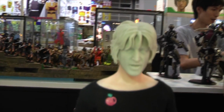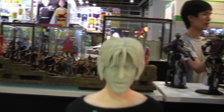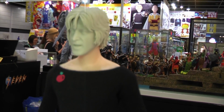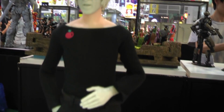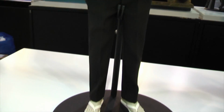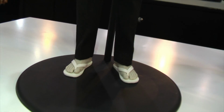It's essentially one figure with 3 different outfits, 2 head sculpts, 2 sunglasses, a guitar, and a lot of collectors online were saying, this sounds a little bit fishy, is this a real company? Well, here is Molecule 8 showing off their figures. A few points I want to explain here.